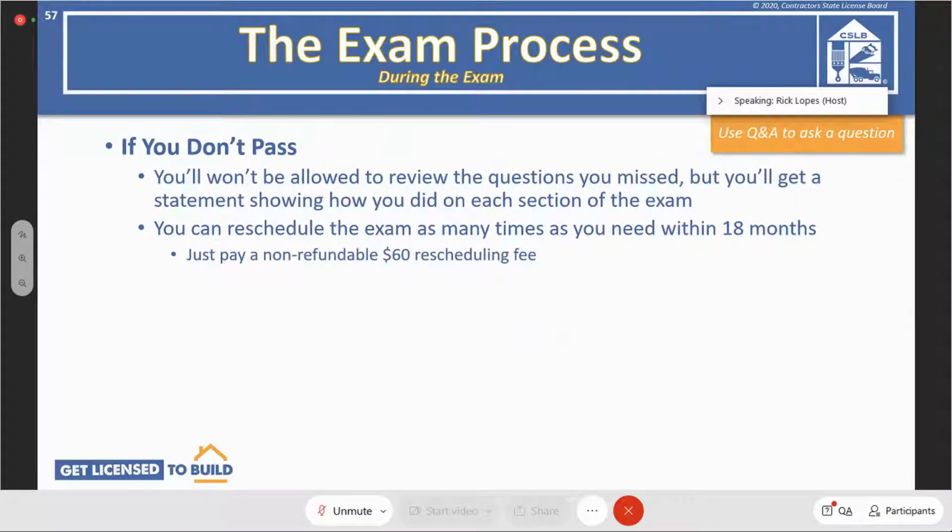If you don't pass the exam, you will not be allowed to review the questions you missed, but you will get a statement showing how you did on each section of the examination. You can reschedule the exam as many times as you need to within an 18-month period, as long as you pay the non-refundable $60 rescheduling fee.